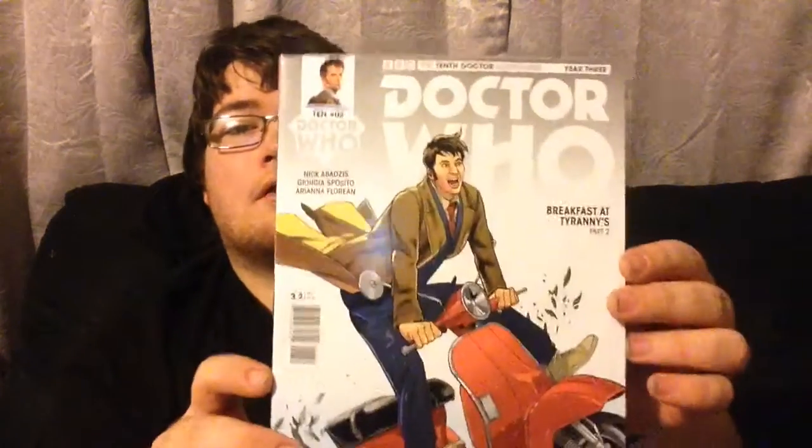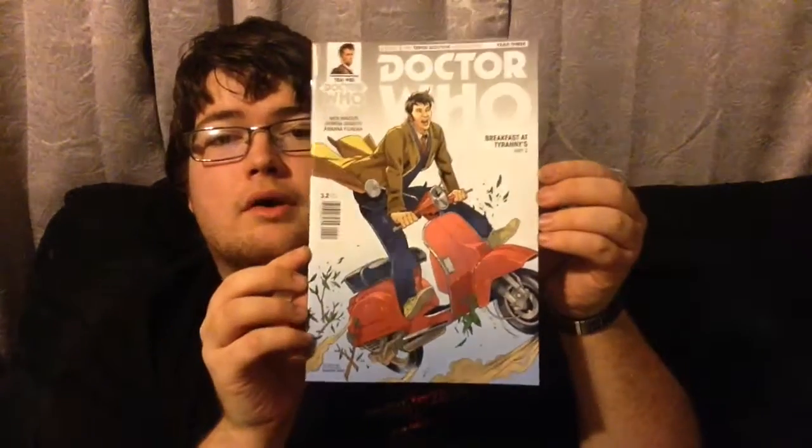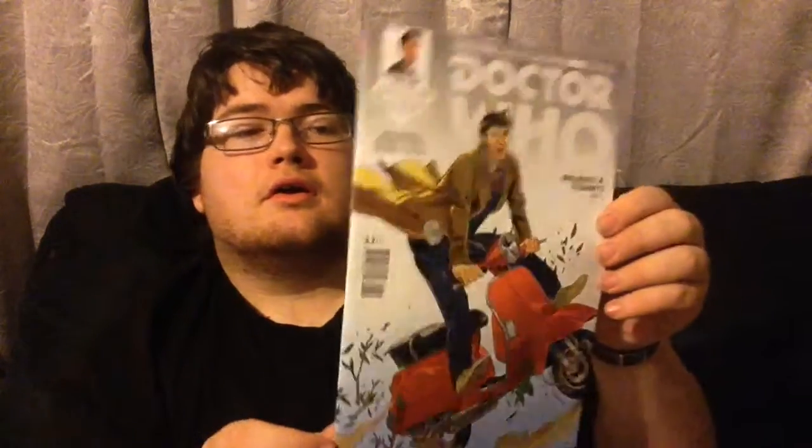I'm going to start with one that actually doesn't have a poster. It is the 10th Doctor Adventure Year 3, Issue 2, or Part 2 of the 10th Doctor series, and this is the Gallifrey One exclusive cover. It was designed by Rachel Scott, who was walking around the con floor signing them for people. I unfortunately didn't run into her, so I didn't get mine signed, but I did buy it, and it's cool.